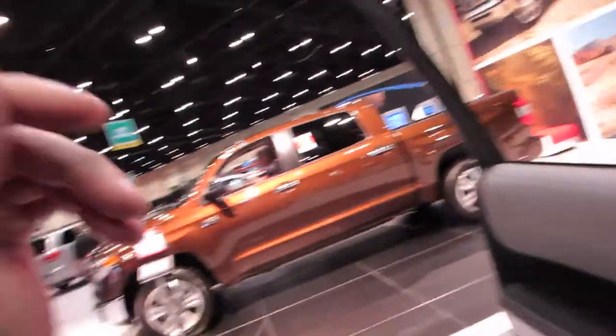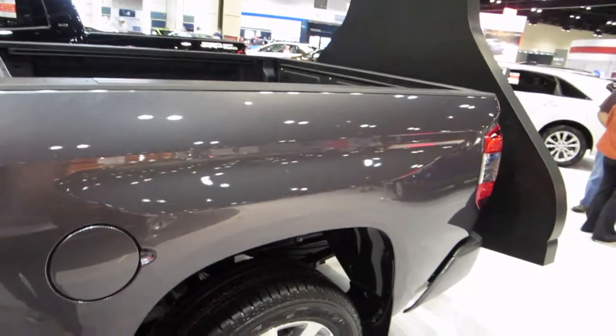I'm gonna get in the back and see how much space is in the back. It is the huge four-door one with a short bed. I don't know if you can see that. Look at all this space. Holy cow, look at all the space there. That's insane. You definitely need something to prop yourself up to get in here, but yeah, not too bad. I mean, look at the leg room. See? Holy cow. That's insane.